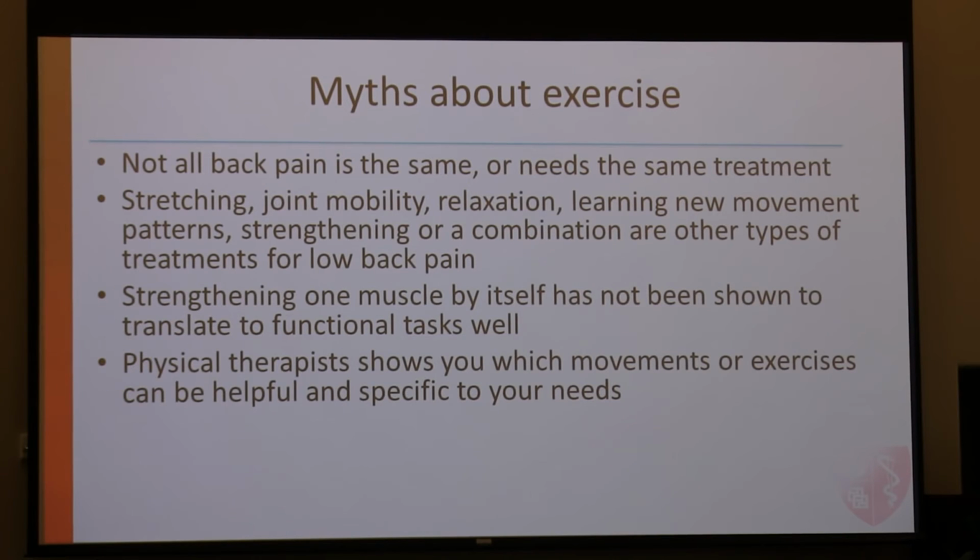And remembering that all back pain is different, right? So we talked about in the beginning that every person's back pain is individual, and you all have different goals that you're trying to reach. So not everyone is going to benefit from the same treatment. So understanding that some people need to be doing stretching, right? Because they're maybe a little bit more stiff and their muscles are tighter. Some people may need to do relaxation so that they can stop their muscles from guarding when they move. And some people need to do more strengthening. And so your individual program should have a combination of those things. And having someone guide you on what things you might need to work on can help get you there faster.